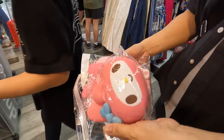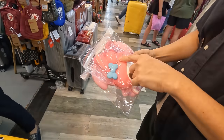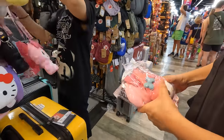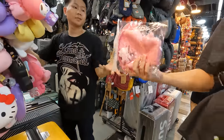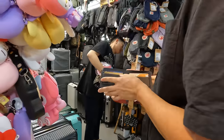These are the brand new ones. Okay. Brand new with the chain? Yeah. Inside chain. Same one? Yeah, it's the same one. Okay, so 500 or what? 700. Okay, so 400. Okay. 700. 400, okay. 550? Uh-huh. 550. Okay, thank you.